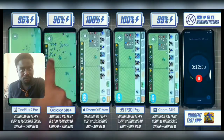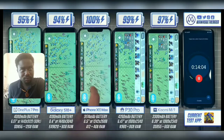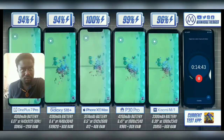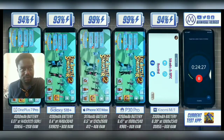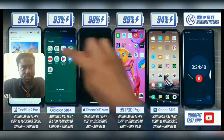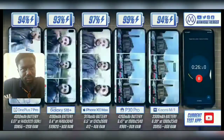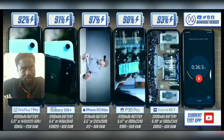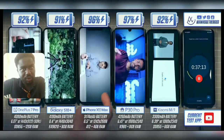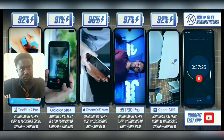It's got a 4000 mAh cell, which is just below the 4100 on the S10 Plus, which in itself is just below the one on the P30 Pro. So you're probably looking at the batteries in the iPhone and the Xiaomi thinking that they're going to get blitzed. They are so much smaller. But both of those phones actually have their own unique advantages in this test. I'll explain. So if you look at the battery percentages on top for both the OnePlus 7 Pro and the S10 Plus, it's not looking particularly good for those phones, especially considering that they have two of the largest batteries of the bunch.